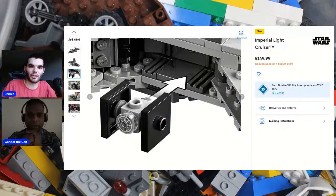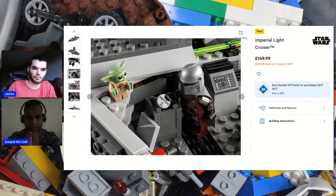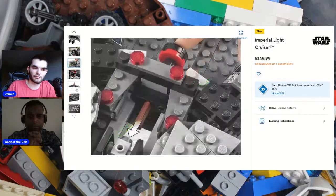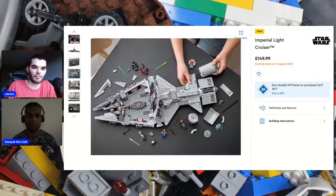Oh, look at that. You can get a microfighter in there. That's quite cool. That's funny. Oh, and one of Mandalorian's grenades. That's very edgy. It's a decent set. I can say that. Could have been a bit more spacious, but anyway. Decent playability, and it's cool how you can hold it by the bridge. There we go, then. Awesome.